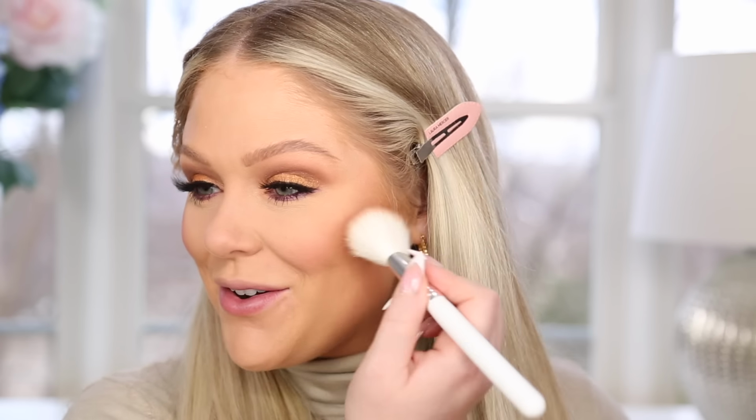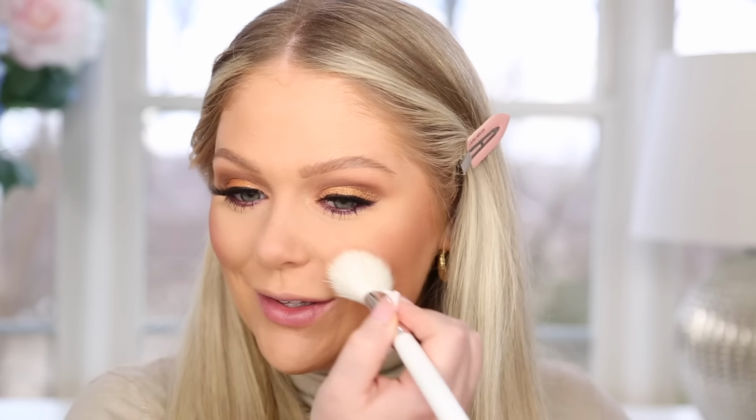They also came out with a new blush. This one is Strawberry Jam. How cute is this? Ooh, and this one smells really good. Smells like strawberries. Love the scent on this. So I'm gonna go in with this on my cheeks. Oh my God, this is so cute. I love it. Okay, smells really good. Love the color. The blush I really like.